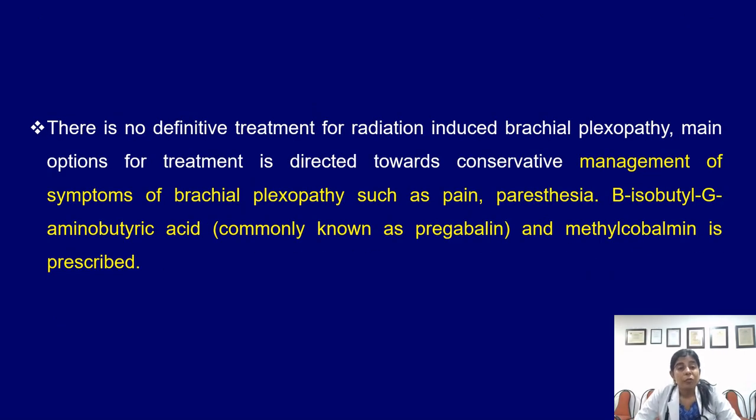Very sadly, till now we have no definitive treatment for radiation-induced brachial plexopathy. Only symptomatic management is there, which we can do with pregabalin or methylcobalamin. Hence, it is very important that at the very initial step, when we are planning the radiotherapy, we should contour the brachial plexus. We should give proper dose constraints. We should try to optimize it during the planning. We should see that the minimum dose is going to the brachial plexus, and we should evaluate the patients further during follow-up for this toxicity also. We should not overlook it.